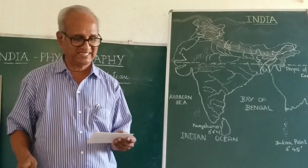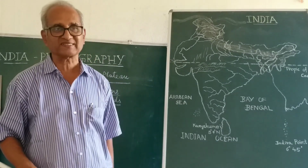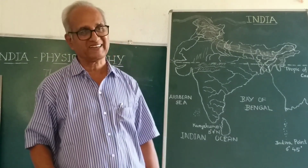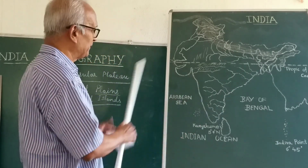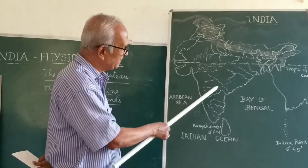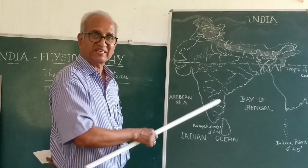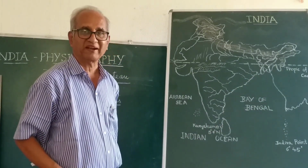Now the Vindhyan range, Satpura range, we covered it. We will come to the Western Ghats. Western and Eastern Ghats. We have the Western Ghats here, Eastern Ghats here. Here, quite interesting, most of the rivers you find, big rivers, they all flow towards east and join the Bay of Bengal.